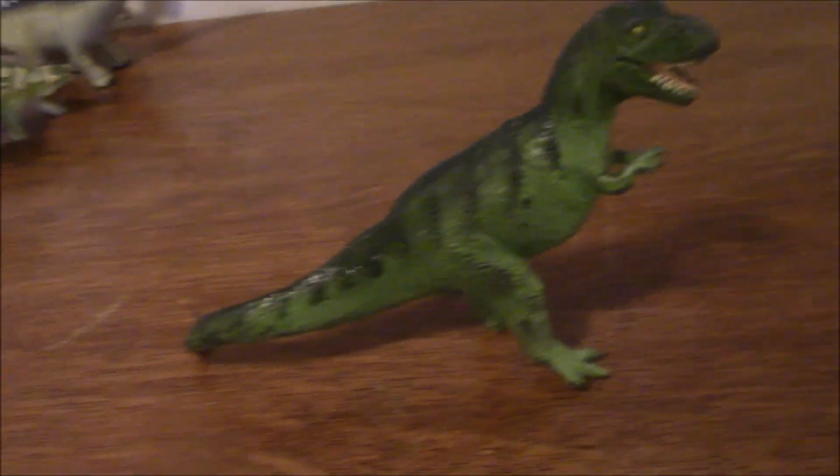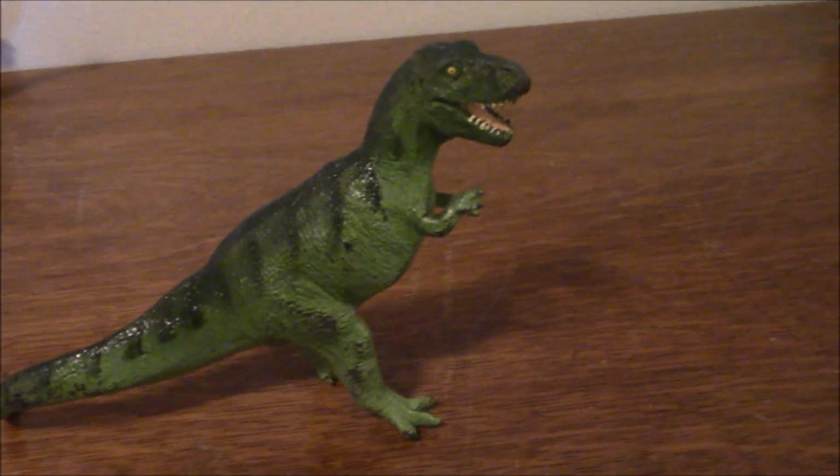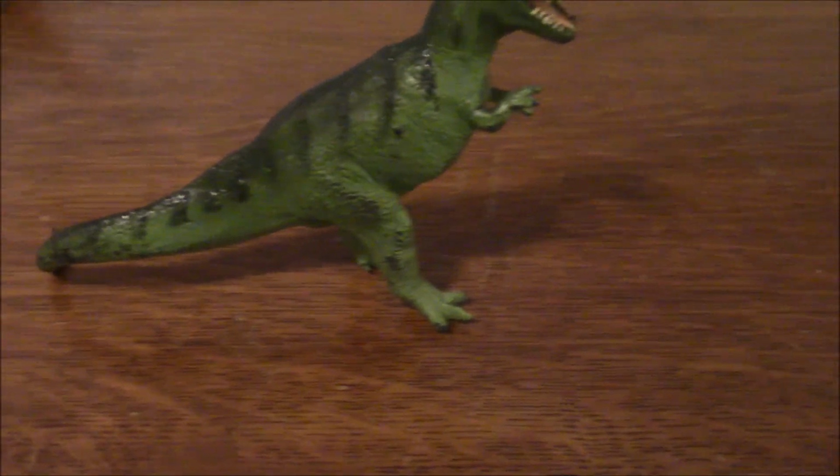I can't tell if the claws were always unpainted like this, or if they were originally painted a dark gray and the paint came off. I'm starting to think it might just be wear on the figure, because you can see he has a little bit of trouble standing up, but again, this figure is in remarkably good condition compared to its age.